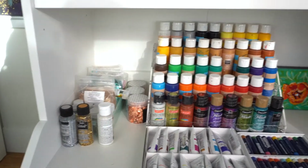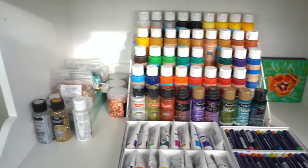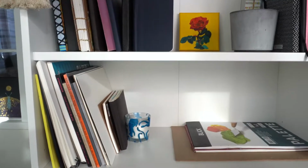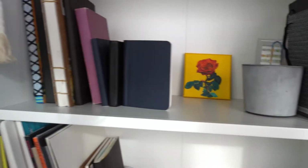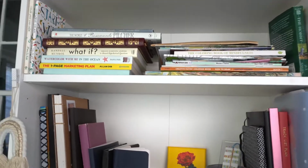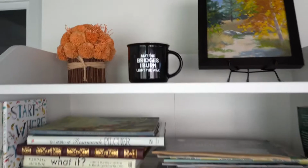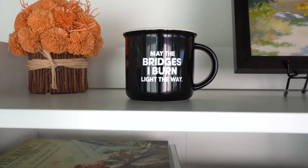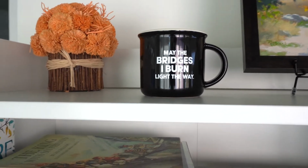So I've got a bunch of paints and glitters. We got gouache, oil pastels, acrylics. Here we have different sketchbooks, palettes, watercolor papers. Here are some inspiring books. Oh my gosh, I love this cup. I picked that up at, what was that? It was some local store in town. A little boutique. It was really cool.